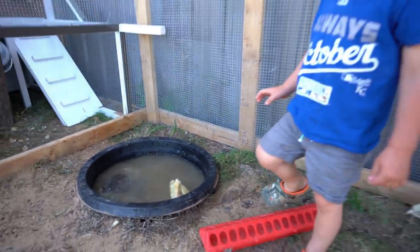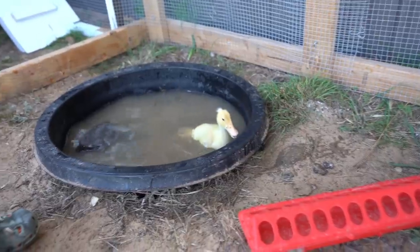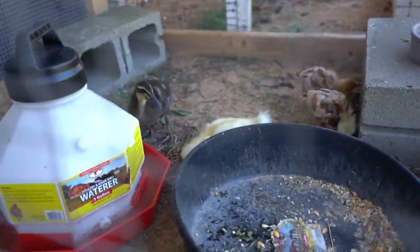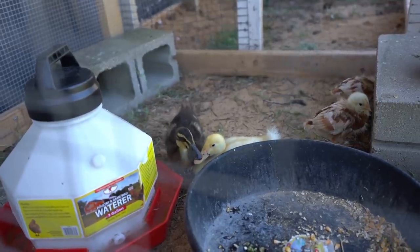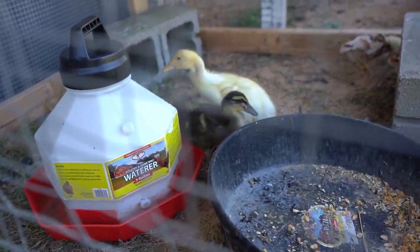I don't know his name. Yeah, we don't have a name for him. How about y'all name him? We need a good old name for old Yeller right there. He's the biggest of them all. Actually, he's not the biggest of them all. That guy right there, not the black one, that yellow one, he's the biggest of all the ducks. We only have 3 ducks. We got the black one. We actually had one of the black ones die. Yeah, we started with 4 ducks and now we're down to 1 black one and 2 old yellers.